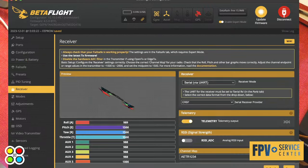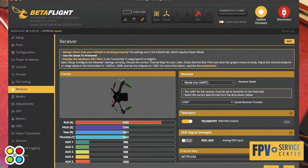So let's go ahead and go to receiver. Now this is pretty important, the configuration tab for receiver. If your quad looks like this, you have problems. I've seen people just plug in a battery and take off with things set up like this, and you can see that there are different things going on here with everything.